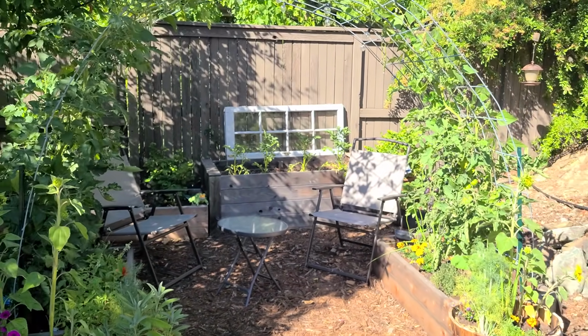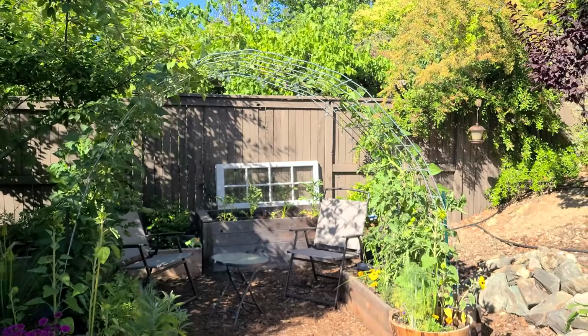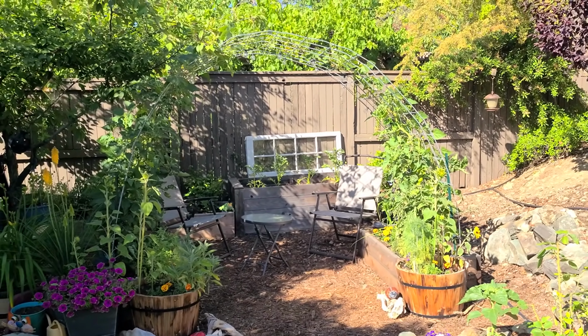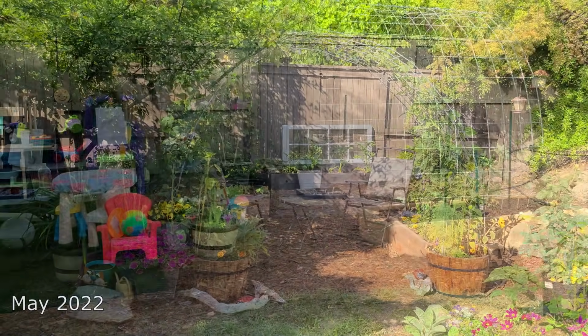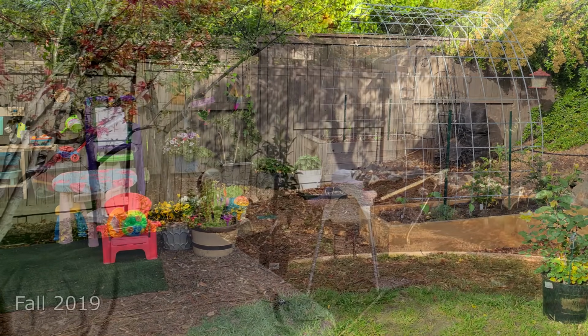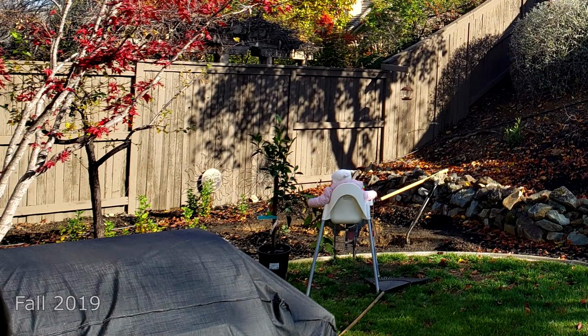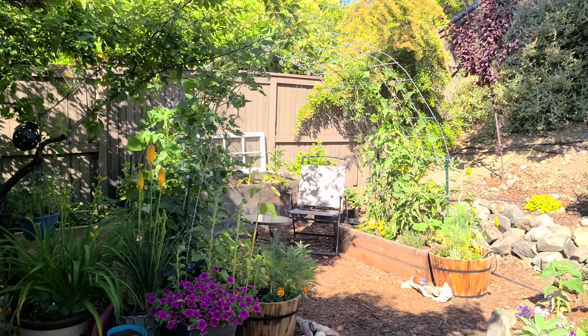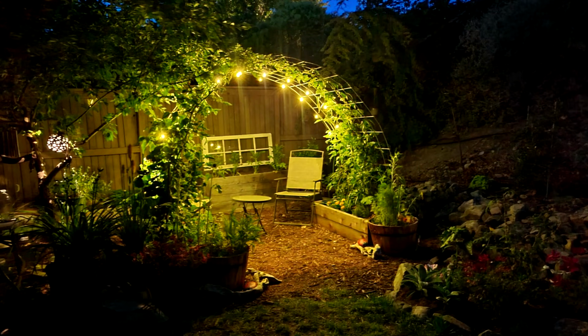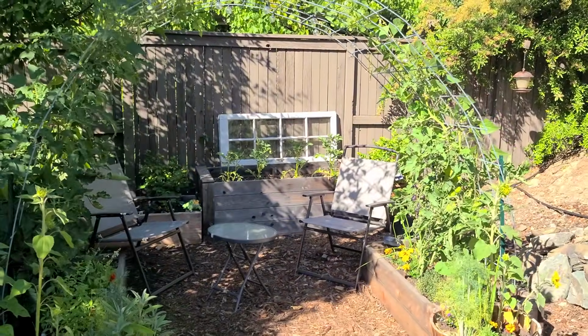Okay. So you guys, now this has been the biggest change in our yard. I will try to find you the way this looked last year and then the year before even. And you will see just how much of a difference this is, just how different it is. It is my favorite spot in the yard, my favorite.